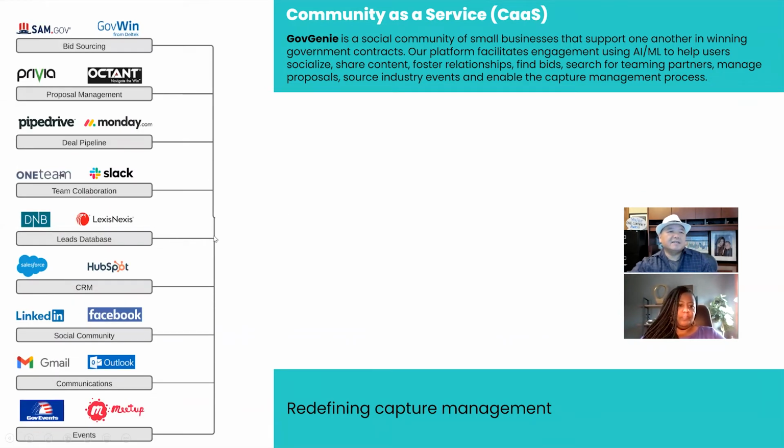Currently, the way government contracting works, if you are new in the space, you don't know all these tools. But people in the space use different tools to manage the capture management process. Obviously, you start off by looking for a bid sourcing avenue. Some people go to sam.gov to look for bids, and some people use tools like GovWin or GovDirections or many other bid sourcing platforms out there.